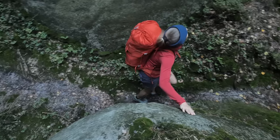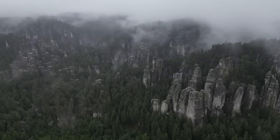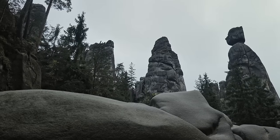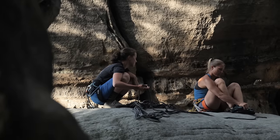Adršpach is located in the northern part of Czech Republic, and it is a city of thousands of sandstone towers. Many of these towers are so monumental that they practically call to be climbed. Since the first ascent of the chimney on the tower called the King, thousands of other routes have been established.